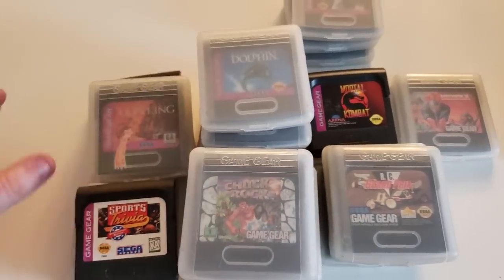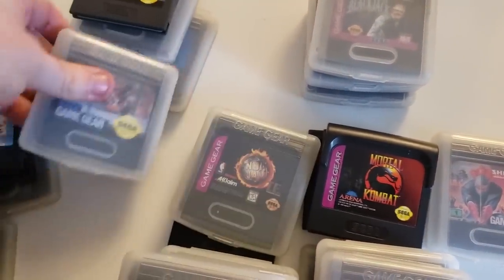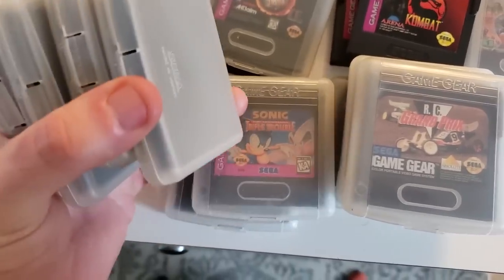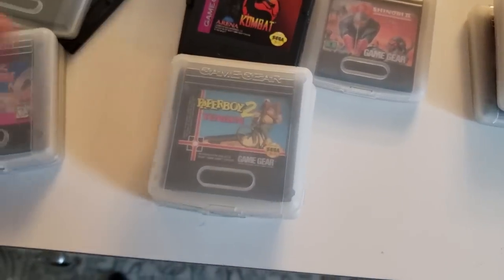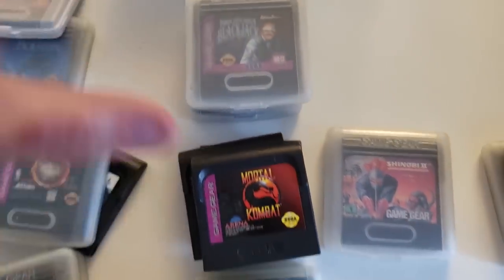Moving over here, we are at the $5 to like $8 range. Echo the Dolphin, X-Men, WrestleMania, WrestleMania, NBA Jam, another NBA Jam, Chuck Rock, Shaq Fu, Surf Ninjas, Batman, and Sonic Triple Trouble. There's one more in there. World Cup Soccer. Okay, now we're getting up to the better stuff. This is around that $10 to $15 range. RC Grand Prix, Paperboy 2, Outrun Europa, Mortal Kombat, Mortal Kombat, Mortal Kombat, Mortal Kombat. Lots of Mortal Kombats. And then this guy is three games from the same series that I could lot together and get 15 bucks for.